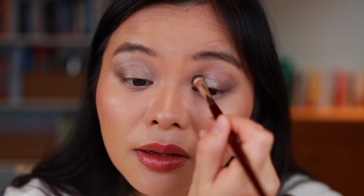So this is kind of how a brush application looks. I think that's pretty good overall. And then going in with Anais, I'm going to put this on the inner 2/3 of the eye. Let's just start with that much for now. And with my BK Beauty 203 brush, I'm just going to brush that out. See how easy that is to control.